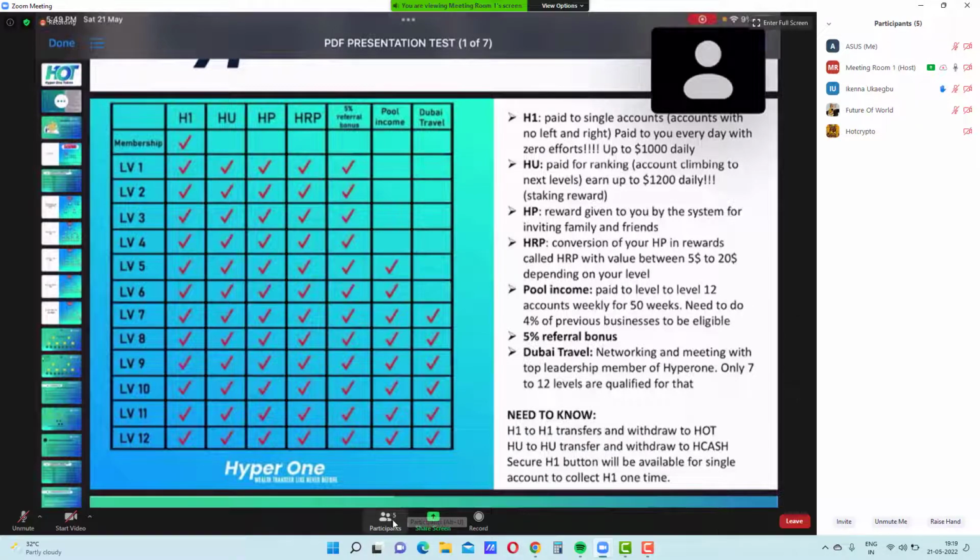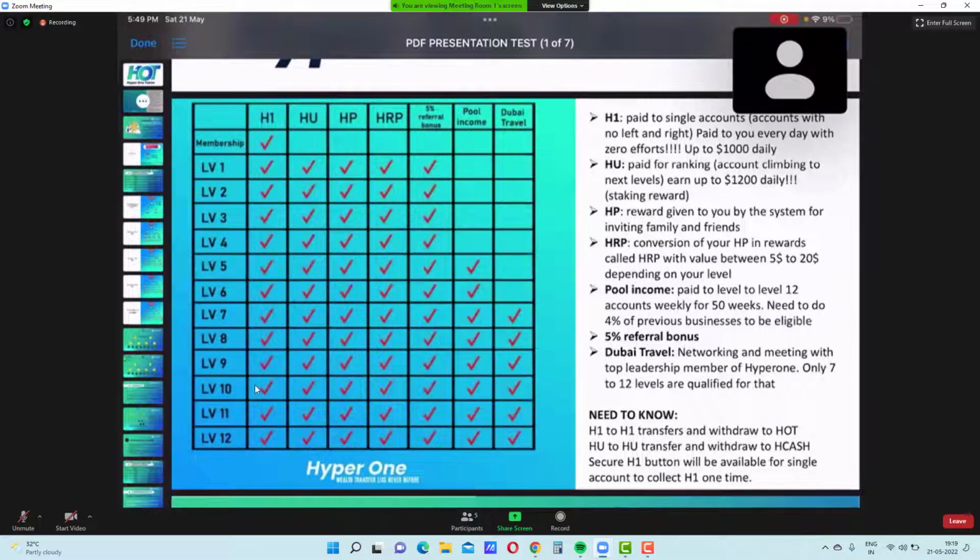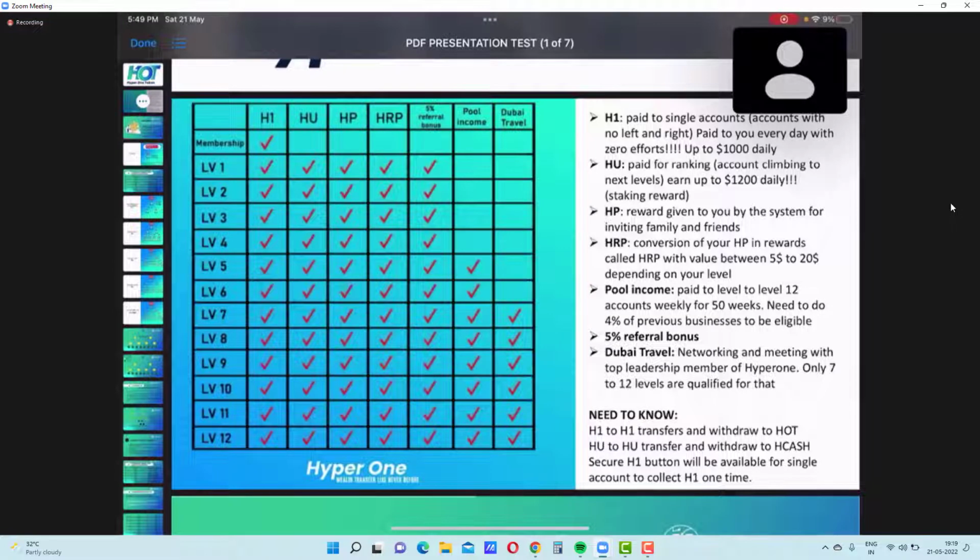HP, Hyper Points, are rewards given to you by the system for inviting family and friends. HRP, Hyper Rewards Point, is the conversion of your Hyper Points into rewards called Hyper Rewards Point, with value between $5 to $20 depending on your level.